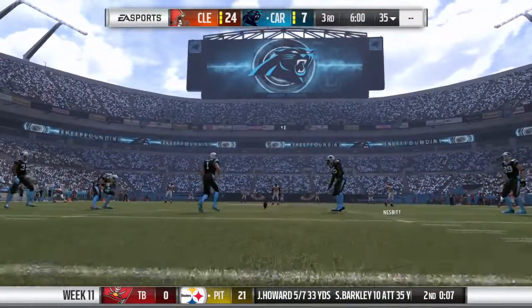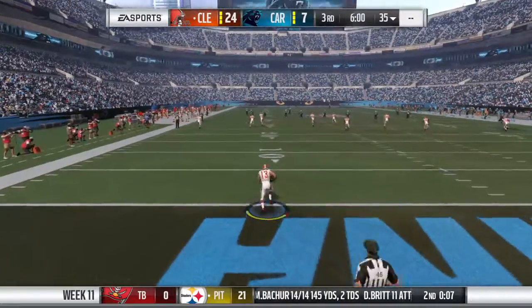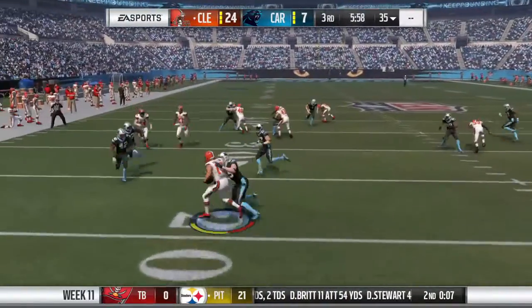Both teams appear ready for the fight ahead, and we resume action here in quarter number 3. Fielded about a yard deep. Oh, the spin.